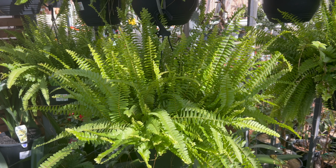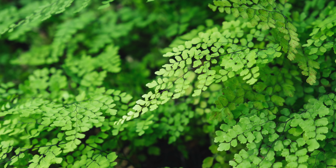And I read somewhere the other day that ferns have been around for 300 million years or something crazy like that. So they've been around for a while. They know what they're doing. So I'm pretty sure they can handle all different types of light environments. And actually the maidenhair fern I find is very, very pretty. You just have to make sure you maintain the water because it does like a lot of water.